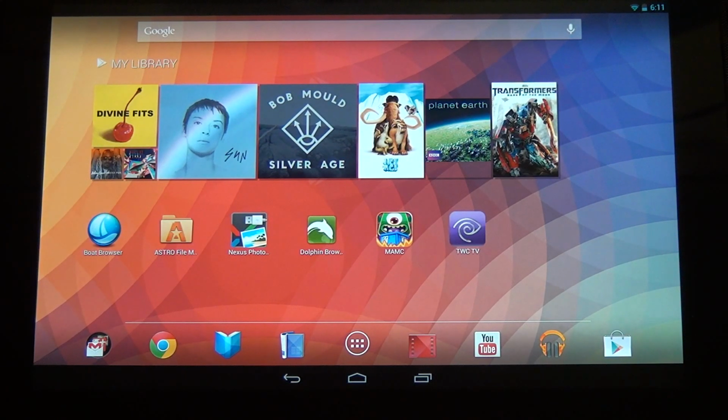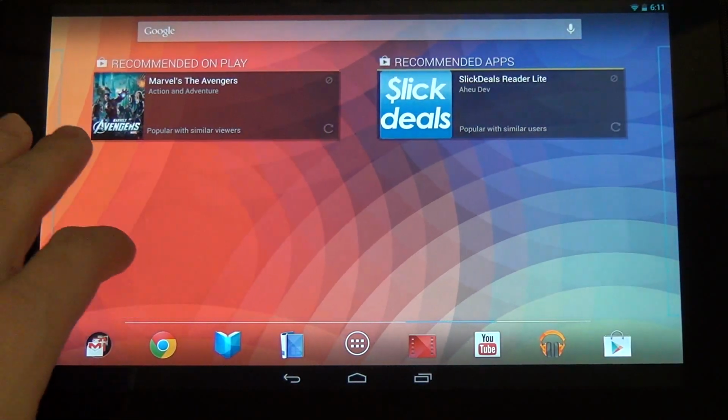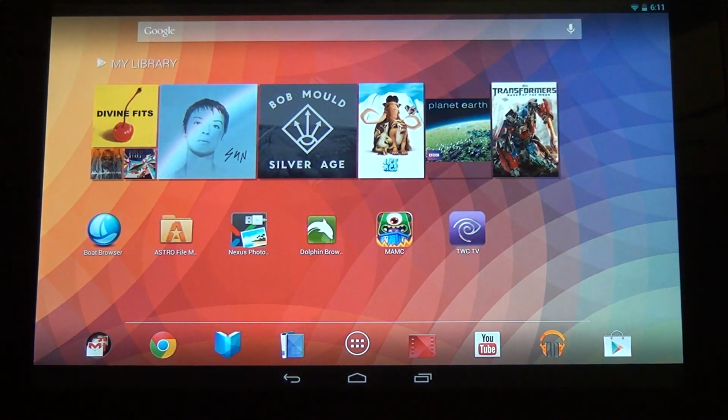Yes, there are some things that make it slightly inferior from a software standpoint for many of you out there to something like the Galaxy Note 10.1, because TouchWiz does offer a lot of polish that the Nexus 10 doesn't have. But if you're looking for the fastest, latest hardware that you're going to get, along with the best software experience, the Nexus 10 so far is living up to just about every expectation I could have possibly had for it.